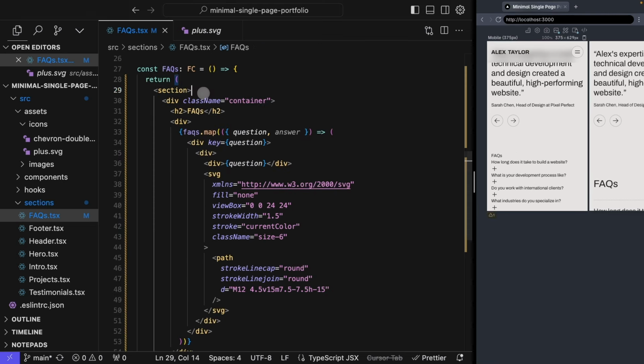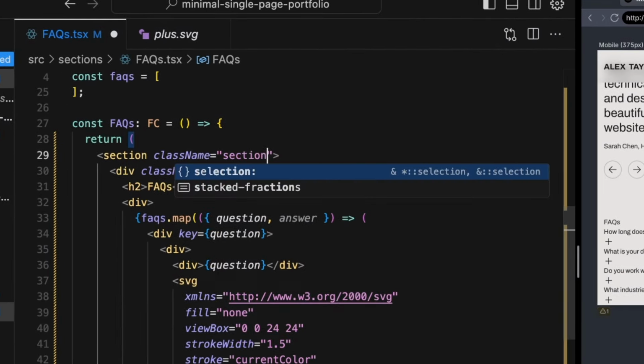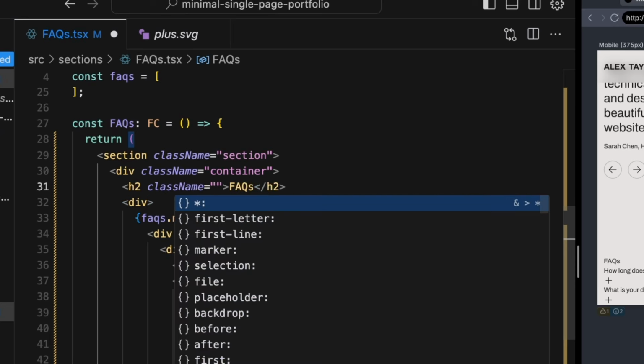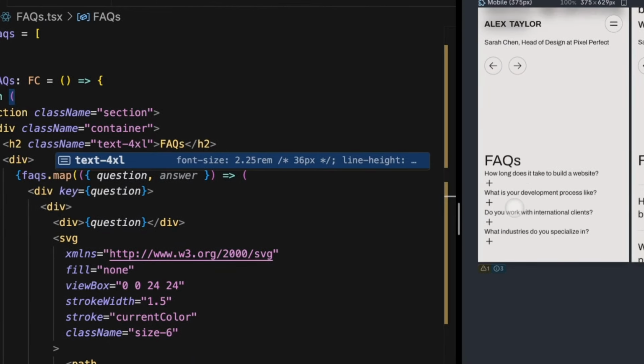The first thing we're going to do is add some padding to this section. So let's come up to our section. We know we already have a section class. So I'm going to say className equals section. That should hopefully give that the right padding top and bottom. Down in our H2, let's give this a different font size. So we'll say className equals, and that should be text-4xl to give that a font size of 36 pixels. Let's see if that's close to what we see in our design.